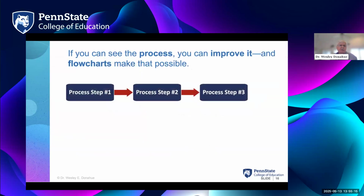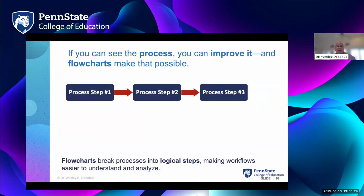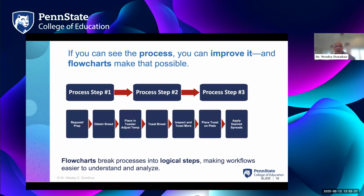But starting with looking at the processes, here's a flow chart. It's a simple flow chart. Now, you may have seen flow charts in different configurations and so forth. But all it is, is breaking your process into logical steps, making workflows easier to understand. I've taken the liberty here for the process of making toast. I framed it out here in a half dozen or so, a little more than that, major process steps. Request the prep, obtain the bread, place the toaster, toast it, inspect it, put it on a plate, put the jam or jelly on it.